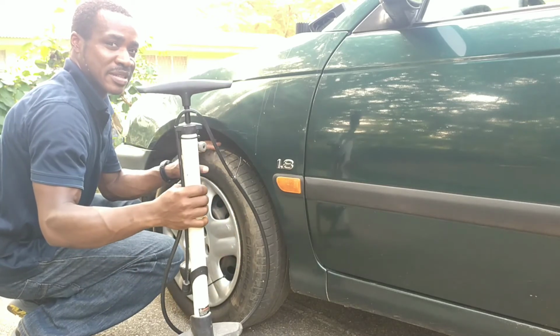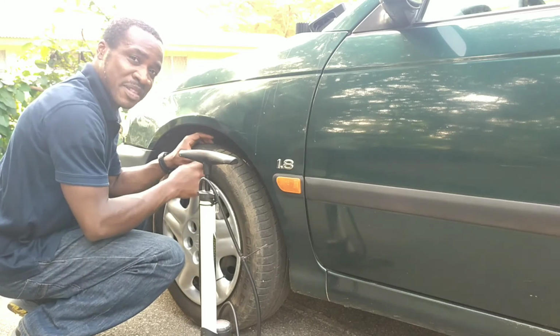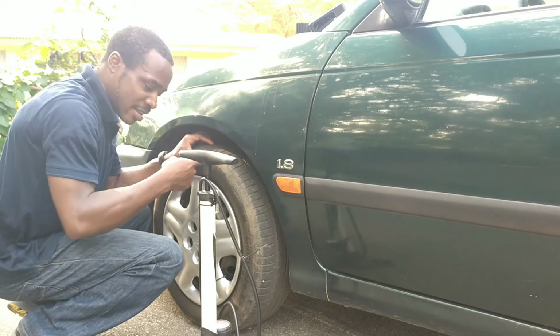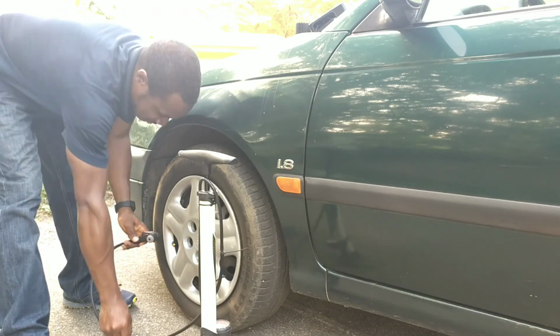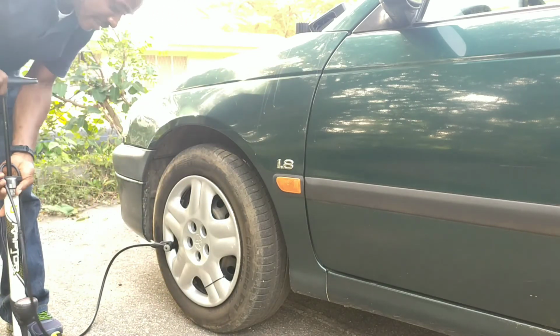So here it is, my manual bicycle pump. It does 2 things. Whenever I need to pump up my tires, it helps me get a workout first thing in the morning and also get some air in my tires. Let me show you how. All you need to do is to unscrew the valve cover, strap it on, and then work out.